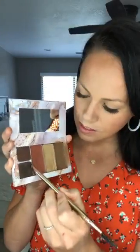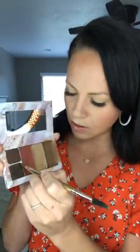Okay, let's do a little bit of eyebrows. So here we go. This is my angled brush. It's called Hotline. And I'm going to get a little powder in there and come in and just put a little definition in my brows.